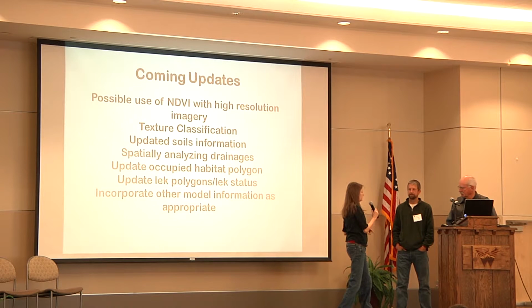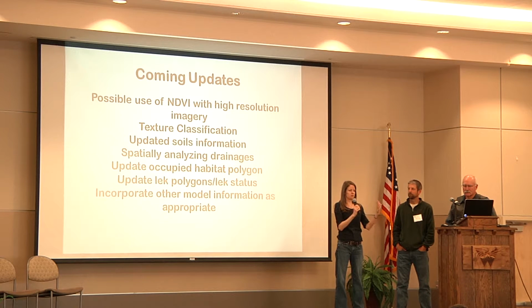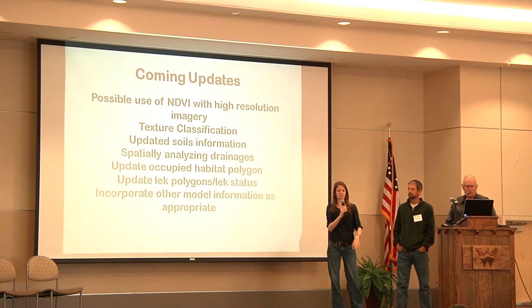So we're incorporating that, and all the updates to the data: the lek counts, the updated polygon layers, new road layers, anything that's a little bit old from when we initially built the tool. We're trying to incorporate all new information.